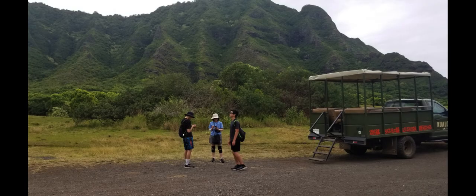The trucks have padded bench seats and seat belts. I highly recommend using the seat belts. Parts of this tour will get bumpy.